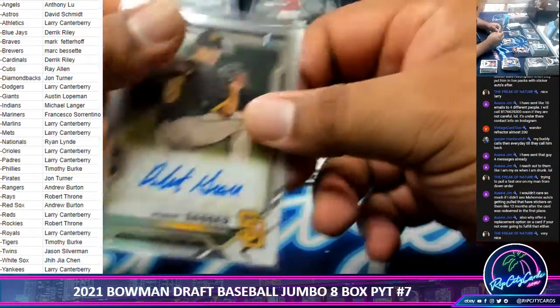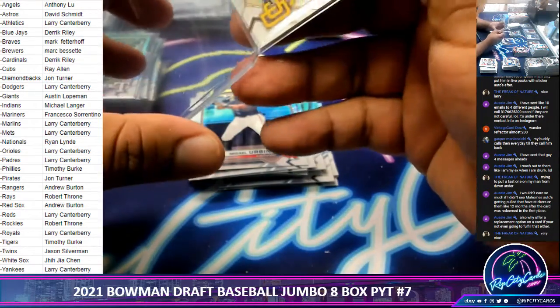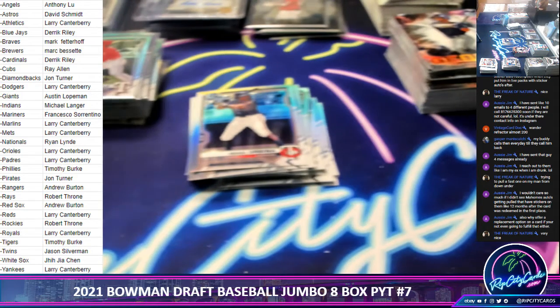Robert Gasser, Padres autograph. I need top loaders. I don't have any more of these. That's funny. All right, I'll be right back. It's pretty quiet in the chat. Where's everybody at? Sleeping? What's going on?